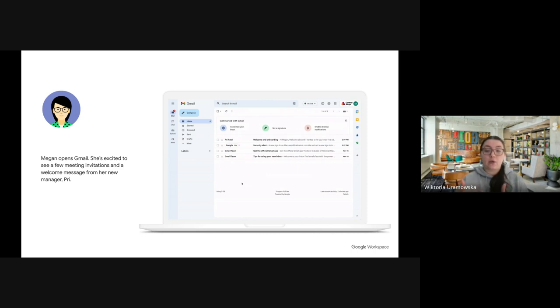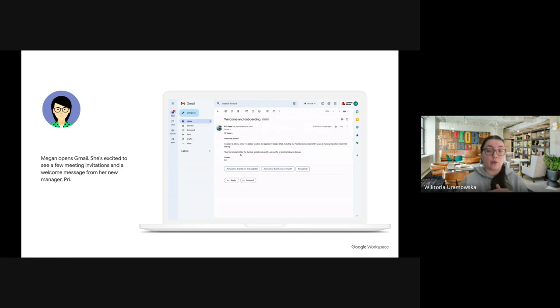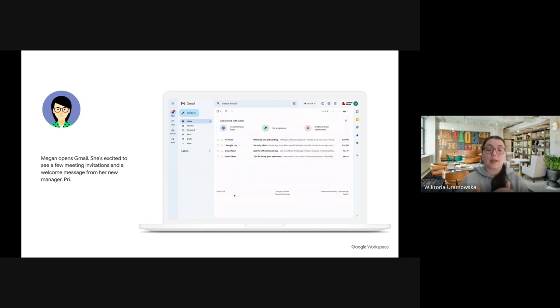And then Pri introduces her first project, the relaunch of the Symbol website. Her new team has been working on the relaunch for the past few months. So Pri tells her to keep an eye on the project onboarding meeting.